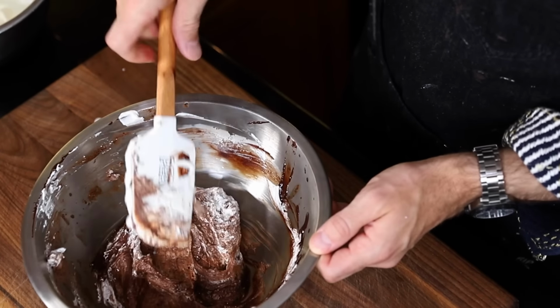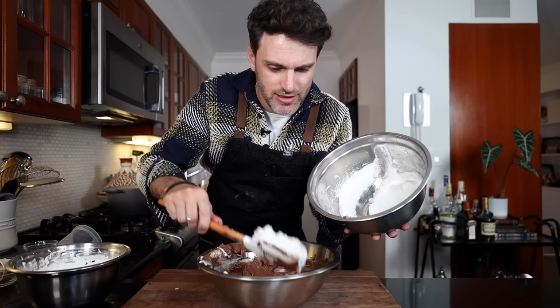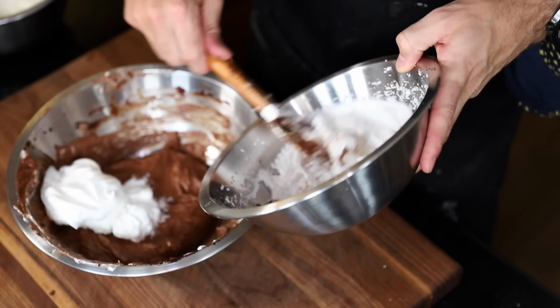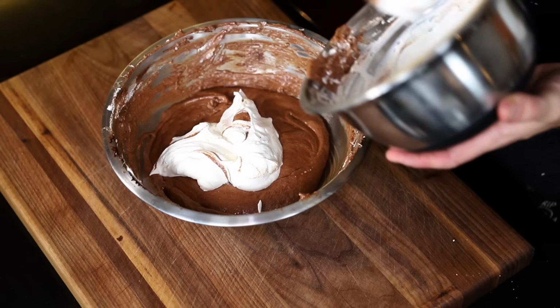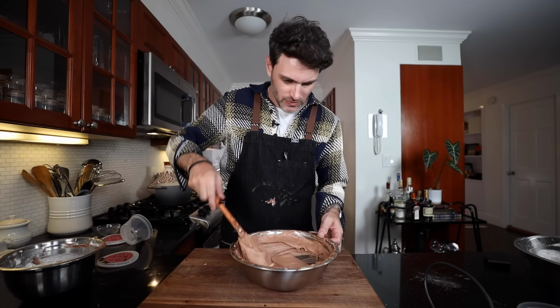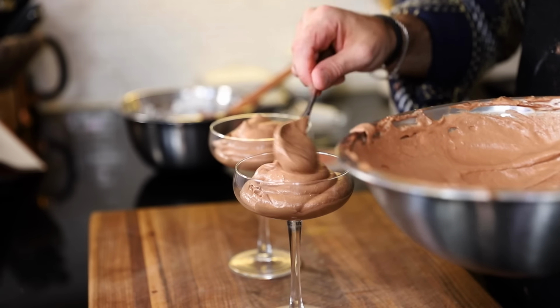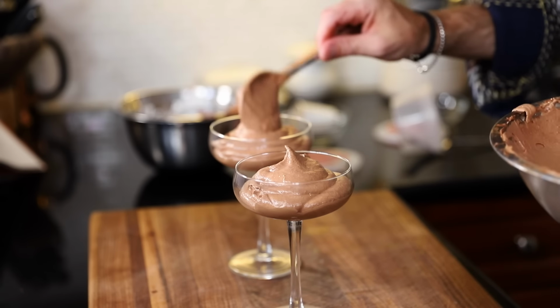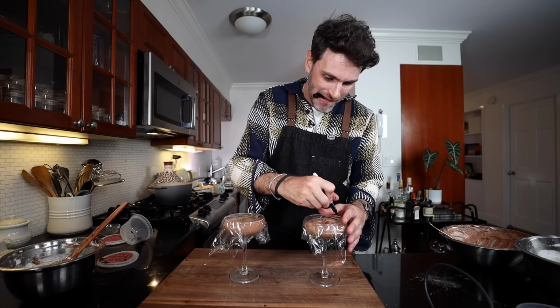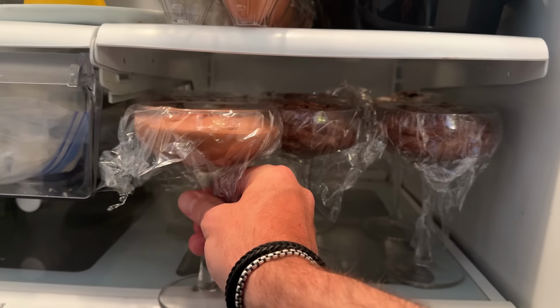So far, no seizures. Fold in half the egg whites. And then we fold in the remaining egg whites. And then we fold in the remaining whipped cream. And if you're just tuning in now, adding a little chocolate mousse into some champagne glasses, like it's been done twice before. TK, join the other two. Refrigerate up to 8 hours. That's it for now. We'll pick this up later.